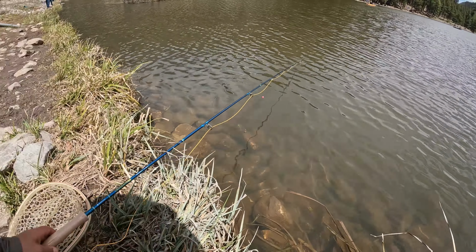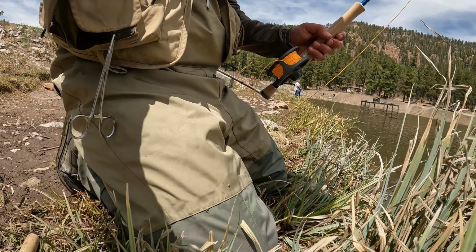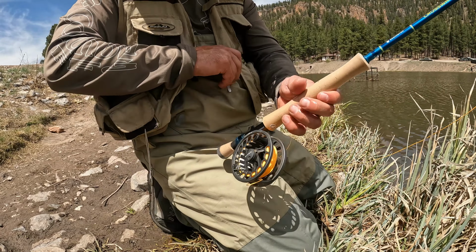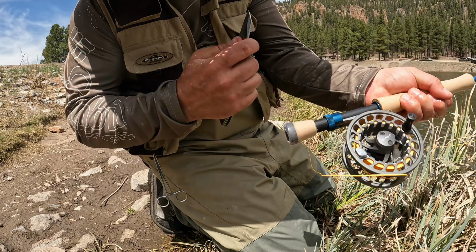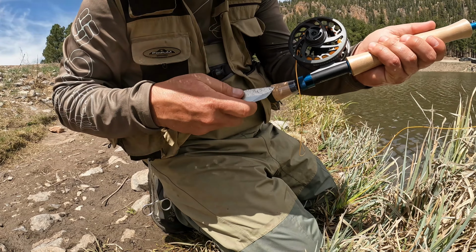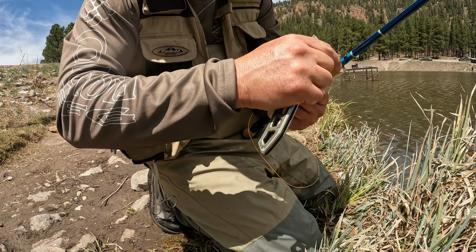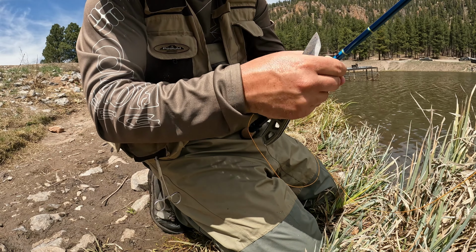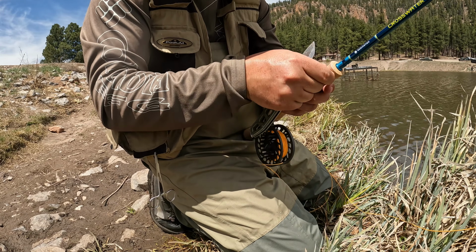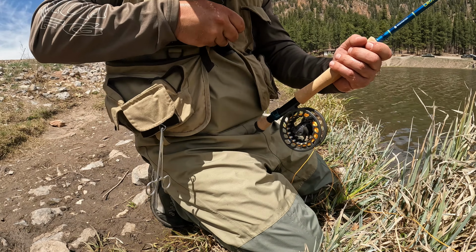All right, you know what that means. Get to christen this pole. Let's see if we can do this. So, this is a brand new pole. Every time I get a brand new pole, I leave the plastic on until I catch my first fish. Now, I get to take off my plastic. There she is. All right, one down, many more to go, hopefully.